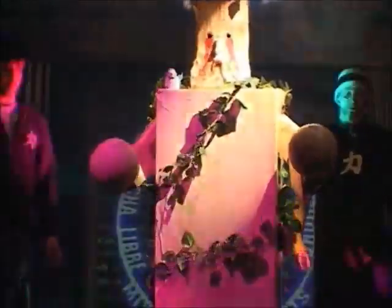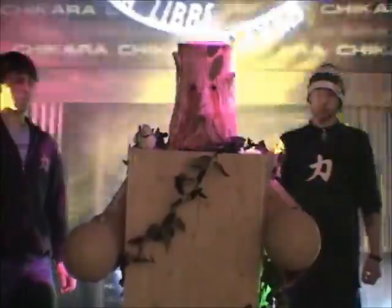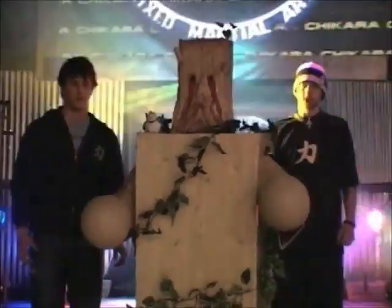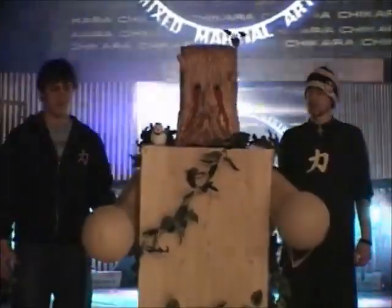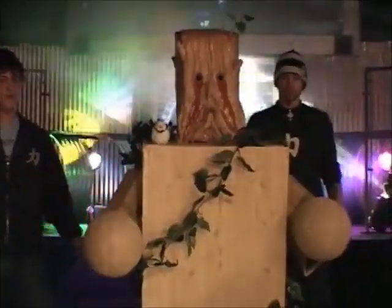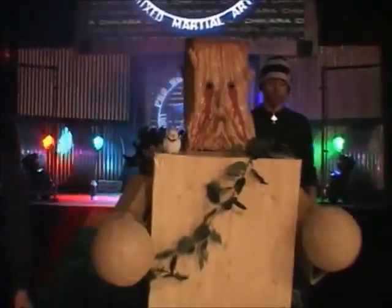He's got a stump for a head. Yes. A non-animated, non-moving, fixed stump for a head. His body is virtually a perfect square. Right angles everywhere. They put wood paneling on it and then wrap some leaves on him and put a bird on his shoulder. There's a bird on his shoulder.